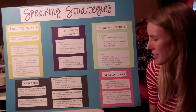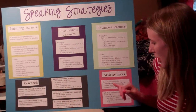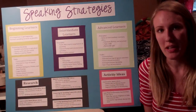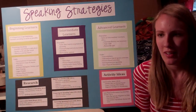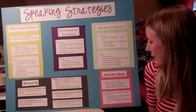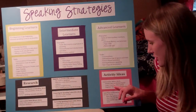Some fun activities that I found. The first one is from Beer, and one idea, these are all conversation ideas. This one was a debate: are men and women equal? So students would have to use some phrases for disagreement and more opinion statements and things like that. So this would be for higher level learners.